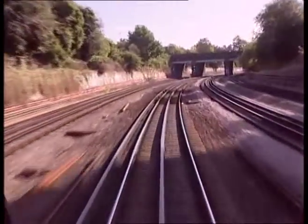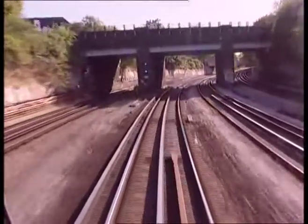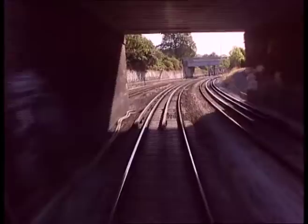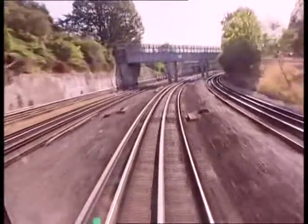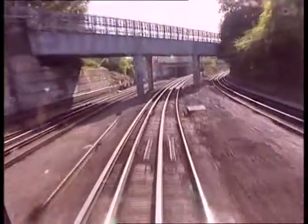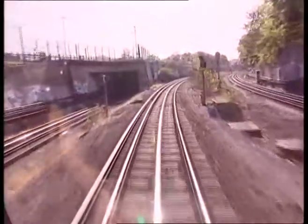WL97A is the outer home signal to Acton Town eastbound from South Ealing. It's at the end of a long and fast section of track. WL97A is a semi-automatic signal that protects the section ahead, and WL97B, which in turn protects the points in advance.